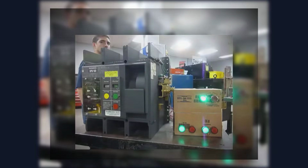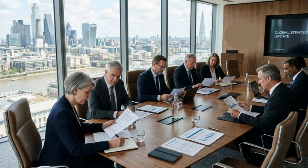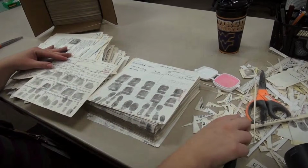The first villain is a manufacturer that, when its product failed the safety test, chose to fake the test rather than fix the product. That is not corner cutting. That is a decision. But the second villain should genuinely bother you. The agency created to protect you found the hazard, documented the failure rates, watched the listing get revoked, and then it walked away because the investigation was too expensive to finish.